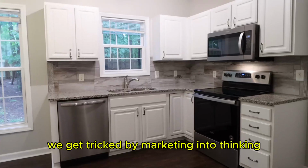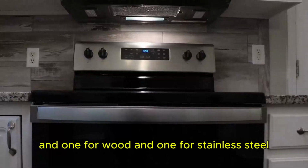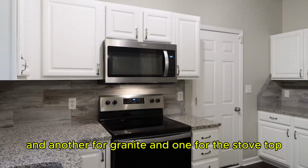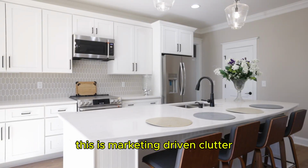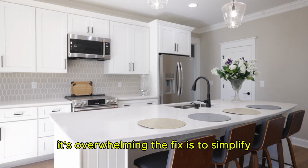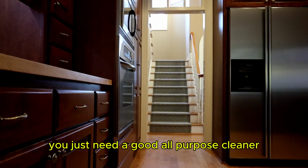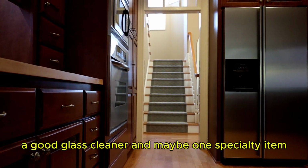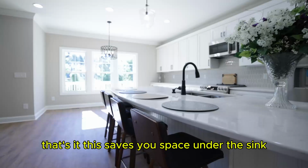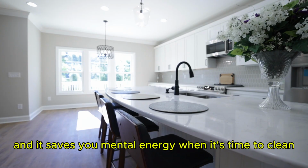This one seems ironic, but it's the library of cleaning supplies. We get tricked by marketing into thinking we need a different spray for glass, and one for wood, and one for stainless steel, and another for granite, and one for the stovetop. This is marketing-driven clutter. You don't need all of that. It's overwhelming. The fix is to simplify. Trust me on this, you just need a good all-purpose cleaner, a good glass cleaner, and maybe one specialty item, like a good grease cutter for the stove. That's it. This saves you space under the sink, it saves you money, and it saves you mental energy when it's time to clean.